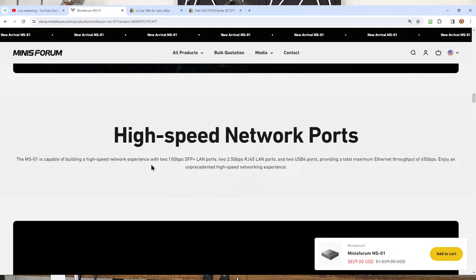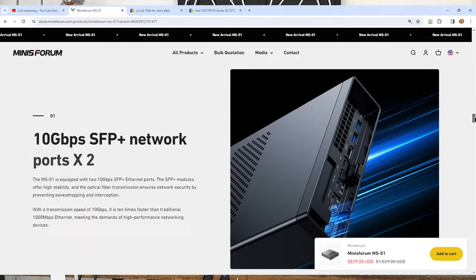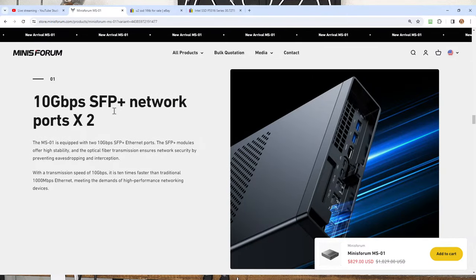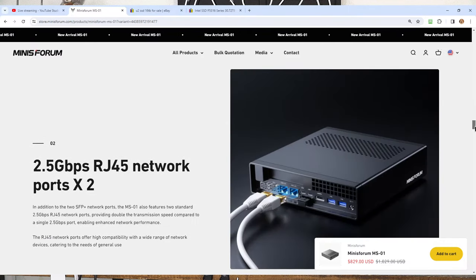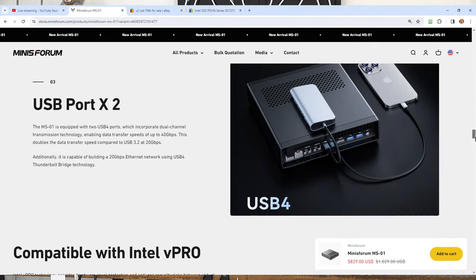It's capable of a high-speed network experience. Okay, we've already kind of talked about that. The 10 gigabit per second SFP+ network ports, it has 2 of those. 2.5 gig per second RJ45, 2 of those. The USB ports it has enable transfer speeds of up to 40 gigabits per second. That's going to be using the USB 4. Additionally, it's capable of building a 20 gigabit per second Ethernet network using USB 4 Thunderbolt bridge technology.